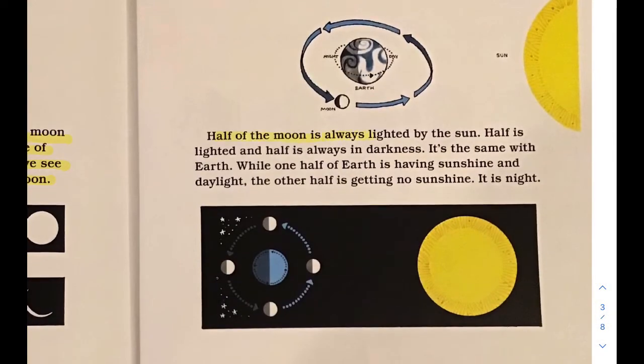Half of the moon is always lighted by the sun. Half is lighted and half is always in darkness. It's the same with Earth. While 1/2 of Earth is having sunshine and daylight, the other half is getting no sunshine. It is night.